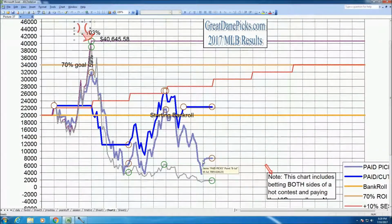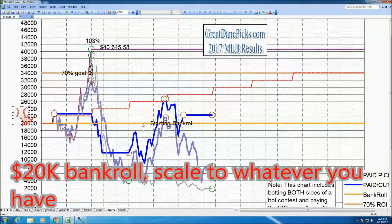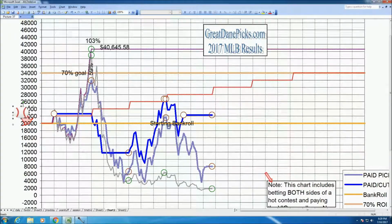Regular season, each horizontal line, starting with, I'll move the baseball here. Starting here with this orange line going flat across, that's 20,000. That's my starting bankroll. And each horizontal line is $2,000 in profit or loss, depending if you're above or below that line, or 10% of the original bankroll. So each line is 10%. You'll see this red line go across here, and it's defining the 7 sessions. Each session is roughly 3 weeks. It's 20 games or so.